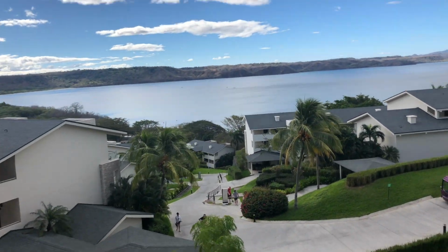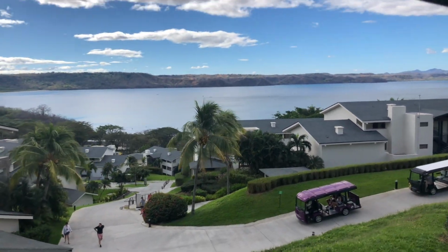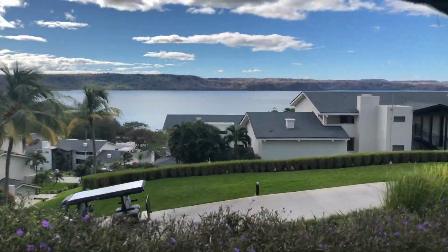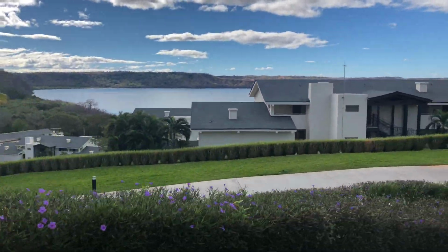So this resort is up on a hill and it is very hot. So they have a lot of golf carts on this resort. Take the golf cart. Don't try to master the hill, okay? Just a word of advice. But let's get into this room.